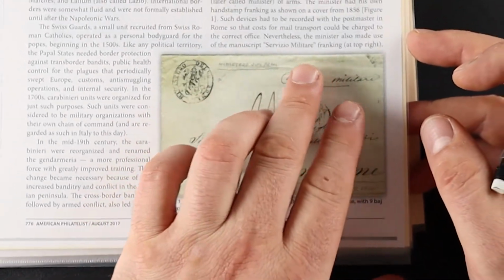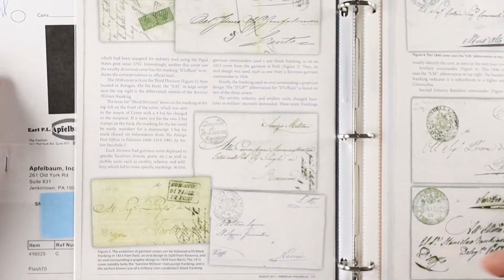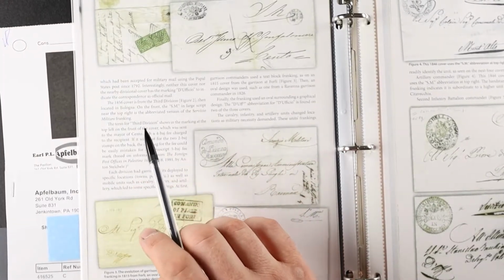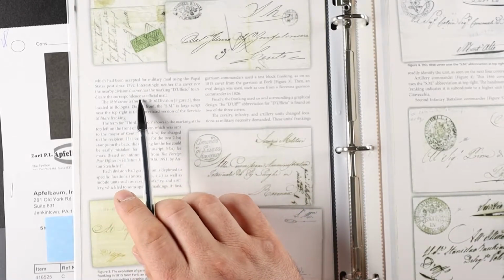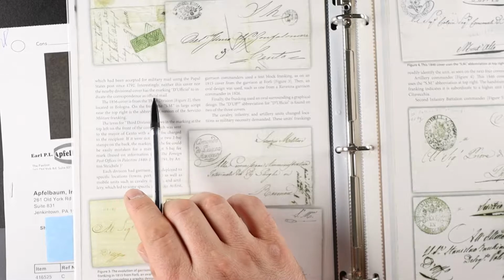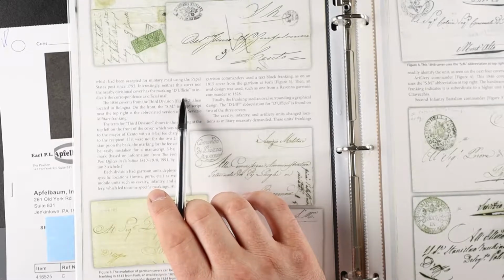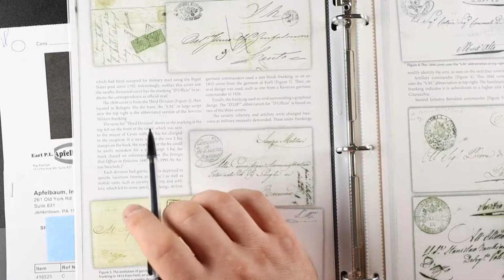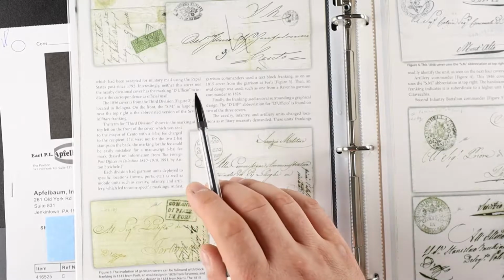So we'll continue on. So it has the Servizio Militare franking at the top right, which had been accepted for military mail use during the Papal States post since 1792. Interestingly, neither this cover nor the nearby divisional cover has the markings d'ufficio to indicate the correspondence as official mail, right? But they would usually write this d'ufficio on there to indicate it being official mail. And it says the 1856 cover is from the 3rd Division, Figure 2.